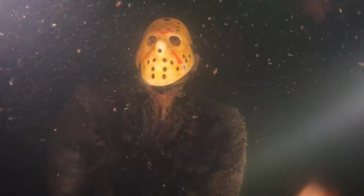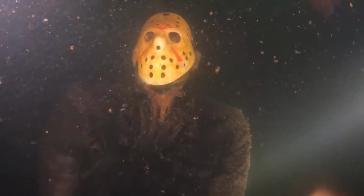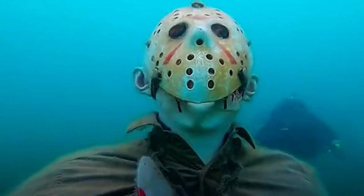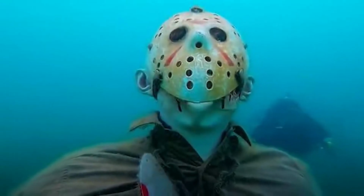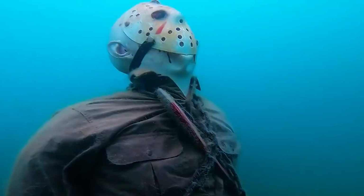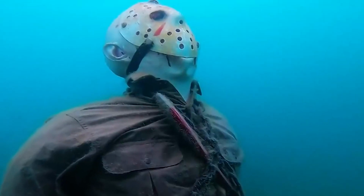Turns out that someone put a creepy statue of Jason Voorhees at the bottom of a lake in Arizona. The chains around him add a creepy touch as well. Turns out the statue was placed in Lake Pleasant in 2018 by a diver named Zachary Nagy. According to him, it took weeks upon weeks to make.